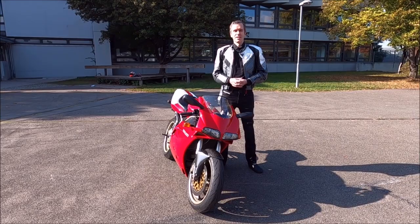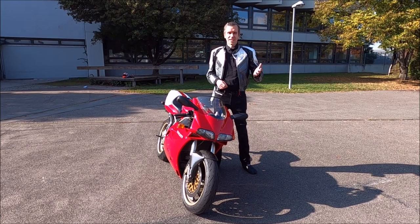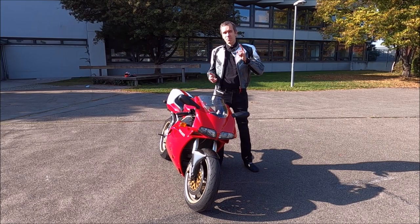Tamburini himself once said that he was actually an engineer and only became a designer because Bimota couldn't afford one. That's like James Hetfield saying in the 90s he was only filling in at Metallica until they found a proper singer. But maybe that's exactly the reason why they were able to make something so fast, so beautiful.